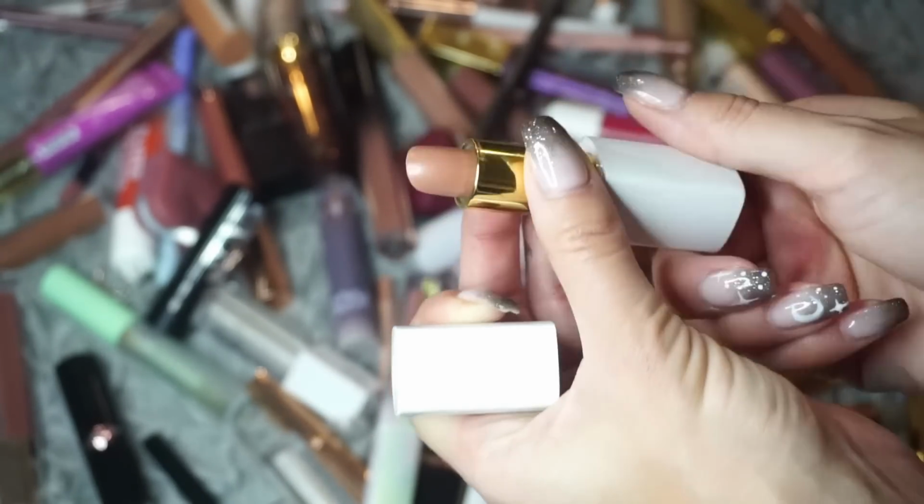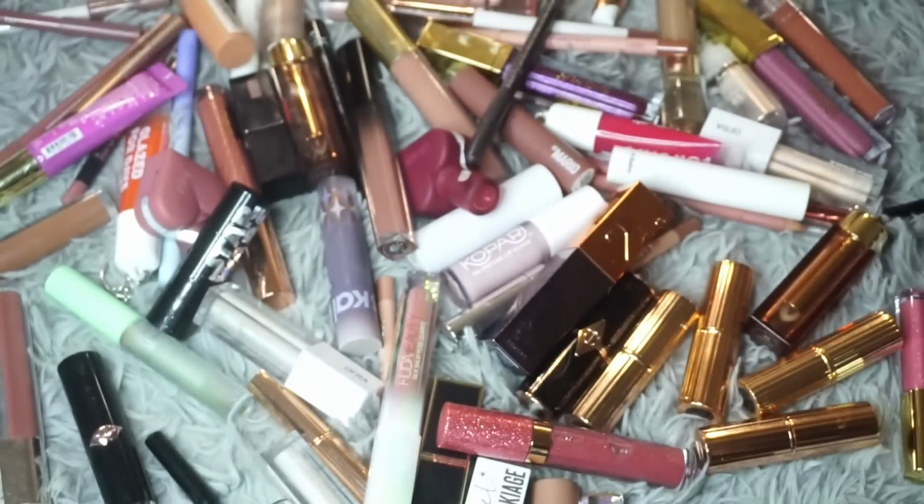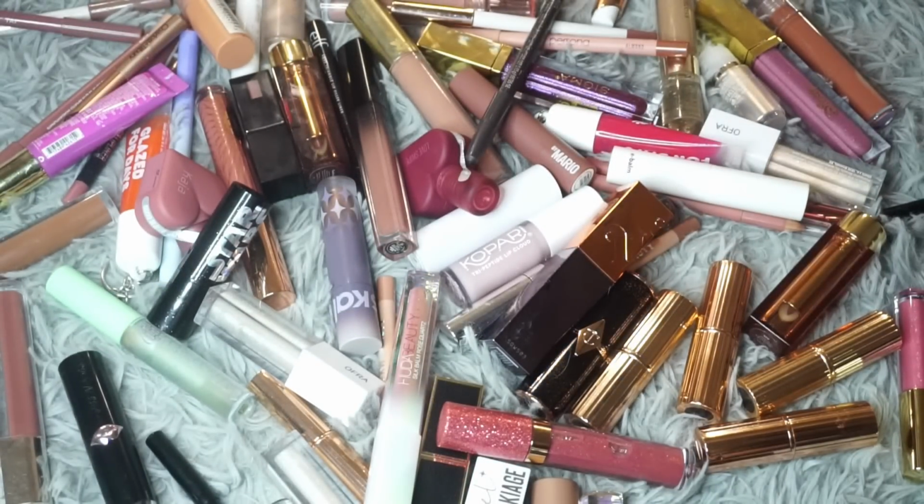This is the Nude Lipstick in Beauty. I do want to keep this one. I think that it's a really beautiful nude. And again, in memory of Mel, I will be holding on to that one.